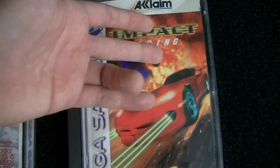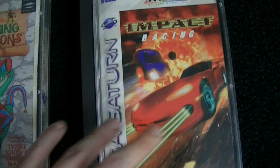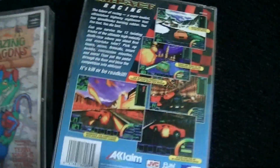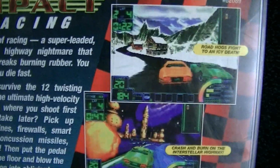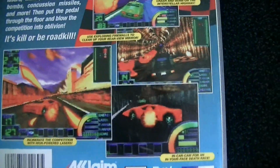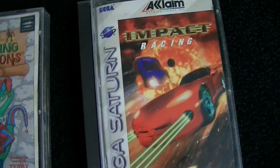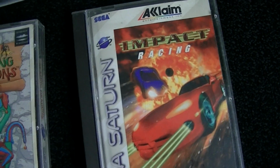Now, granted, this has lasers and explosions, so it's probably much more like Burnout. But, yeah, I don't know. It's just never been a thing I was too interested in. It doesn't look particularly appealing either, but, I pushed the button, the car went. That's my review. I pushed the button, the car went.